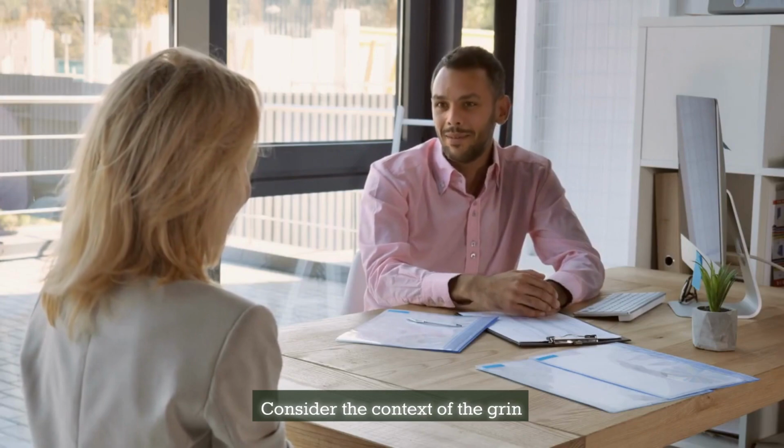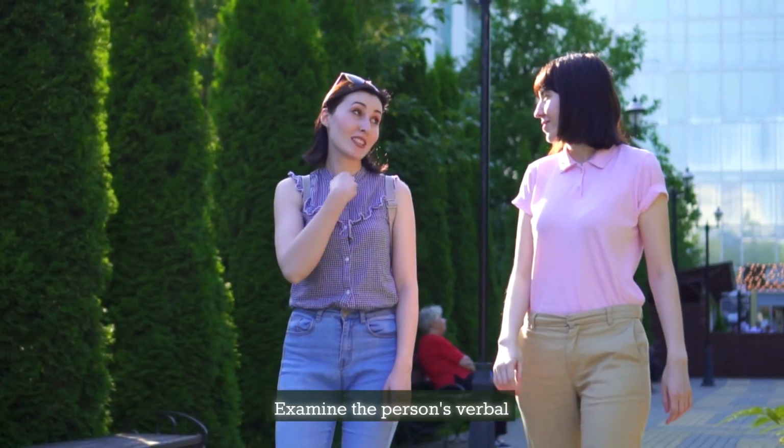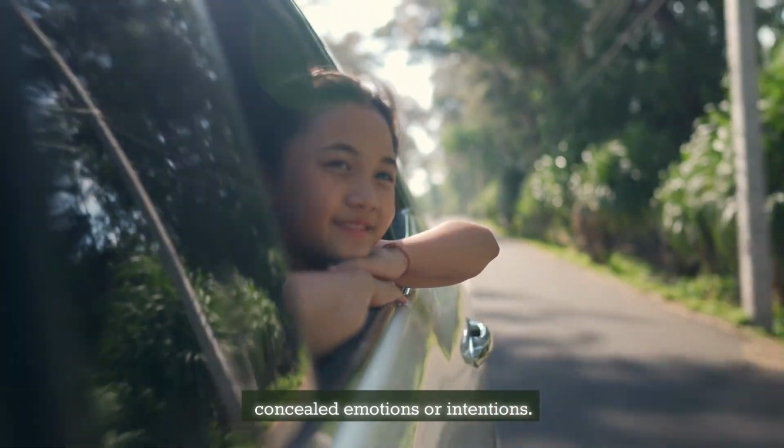Consider the context of the grin and if it is appropriate for the scenario. Examine the person's verbal and nonverbal signs for consistency, since discrepancies may suggest concealed emotions or intentions.